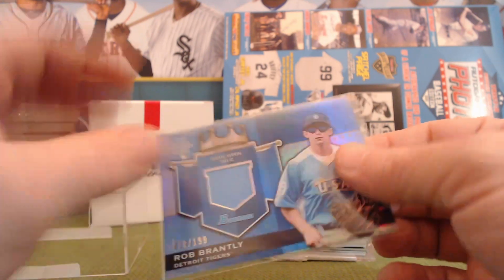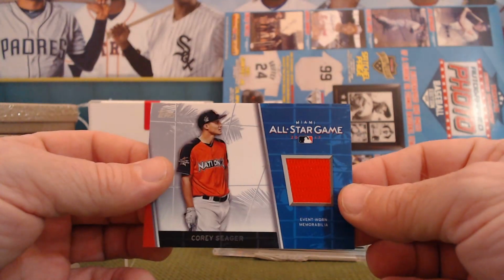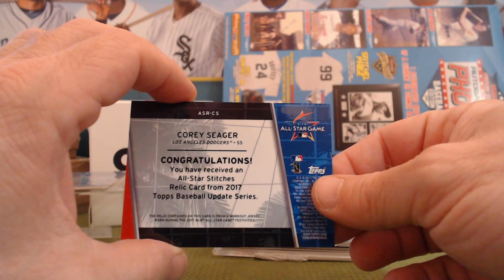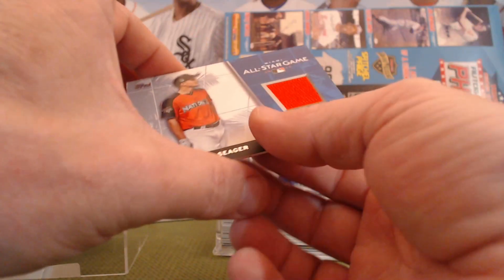Futures Game. That's what the blue jerseys are coming from. Followed up by an All-Star Game Miami, Corey Seager. And Corey, LA Dodgers is Mike. That is not numbered, it appears.